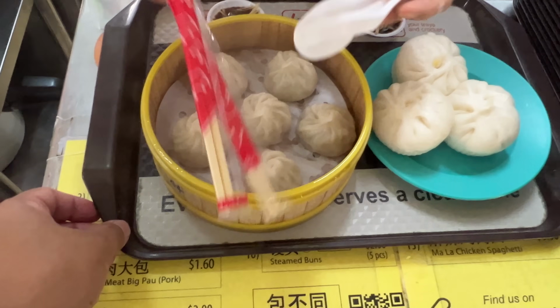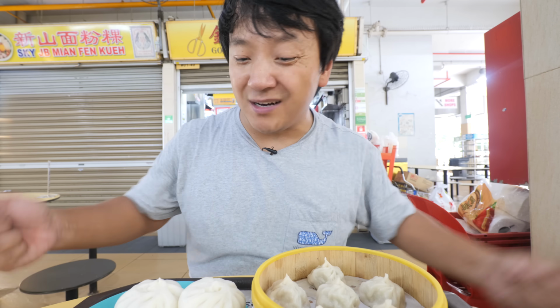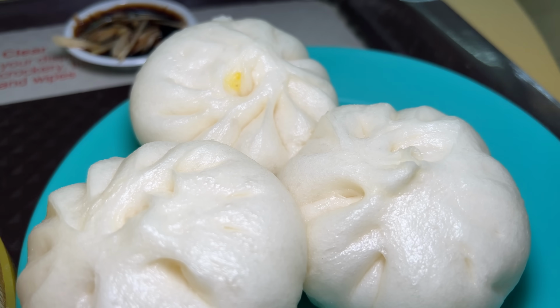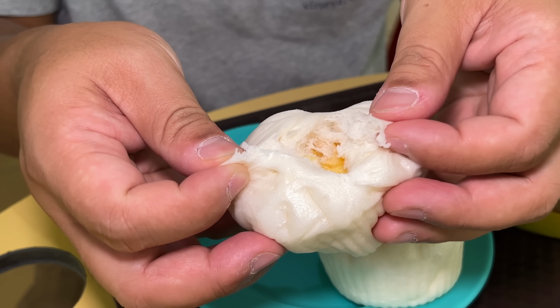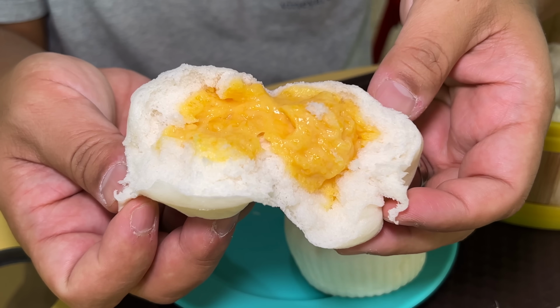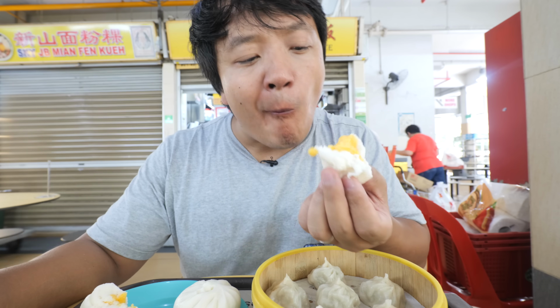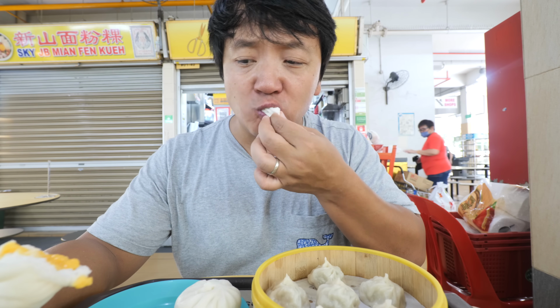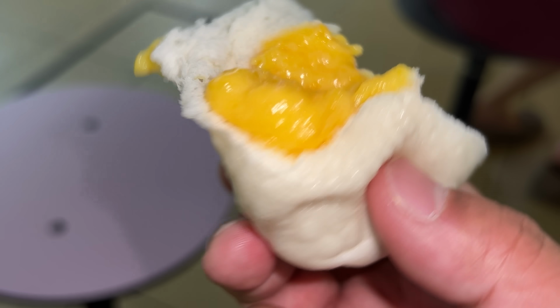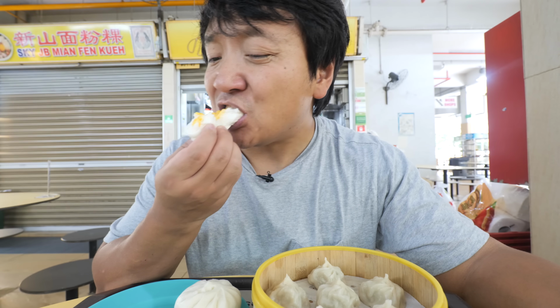So I got liu sha bao and xiaolong bao. So liu sha bao is the custard with a salted egg yolk bun. And everything here is freshly made as well. So obviously you're gonna start with the liu sha bao first. Just like a watch, you don't want this thing to stop running. Thick, rich, creamy, salted egg custard. And the bun that's enveloping it is absolute fluffy, airy perfection.